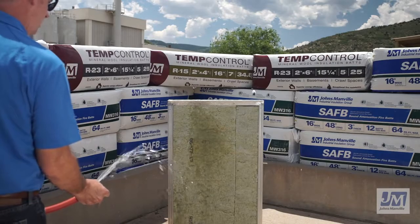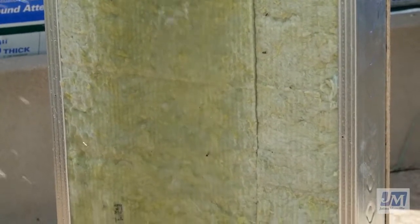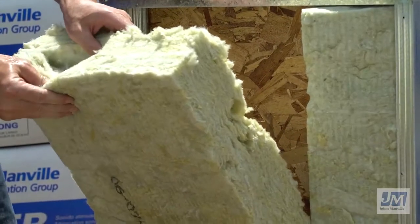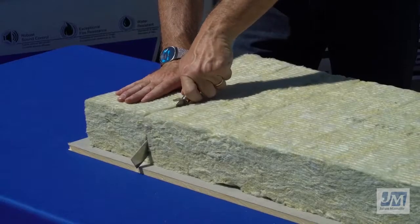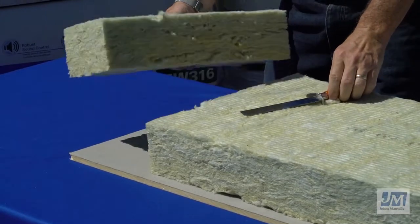Johns Manville Mineral Wool also repels water. The insulation remains intact and does not slump, all while the interior remains dry and unaffected. It will not mildew, support the growth of fungi, or corrode. Johns Manville Mineral Wool is easy to cut with a standard insulation knife for quick installation.